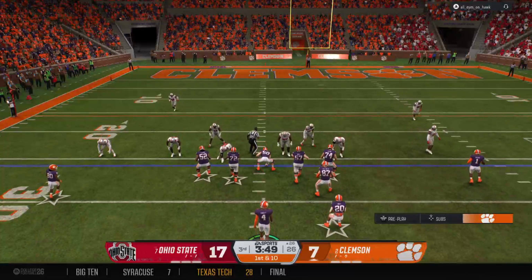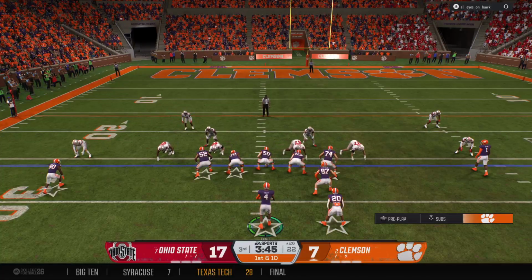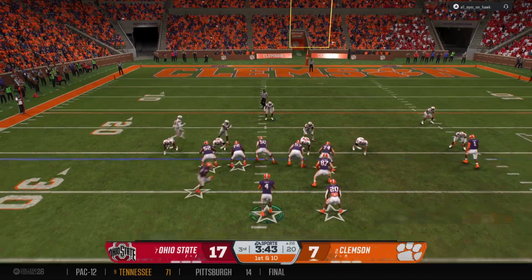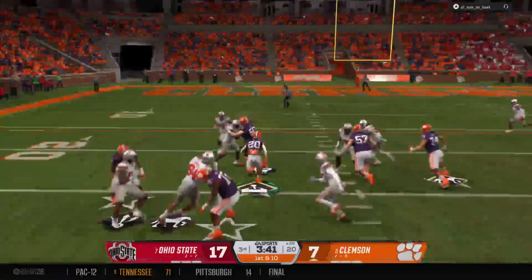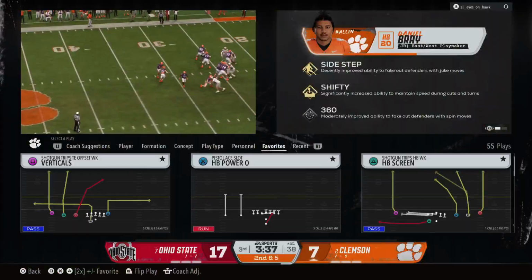And the Tigers pick up enough to get a first down there. And they're moving the receiver now before the snap. They'll run it from the gun. And they finally stop him, but a decent gain that time.